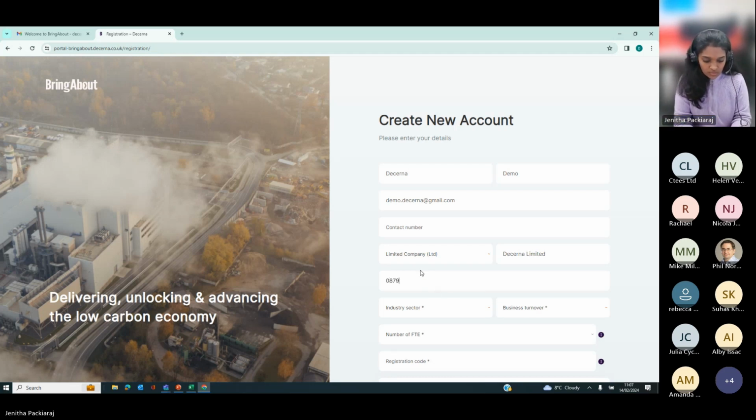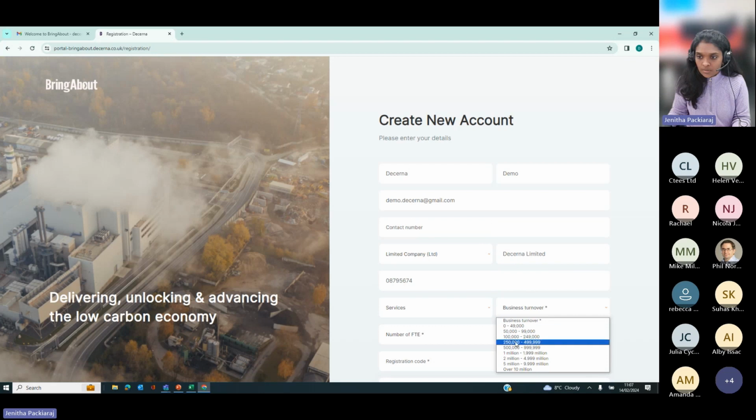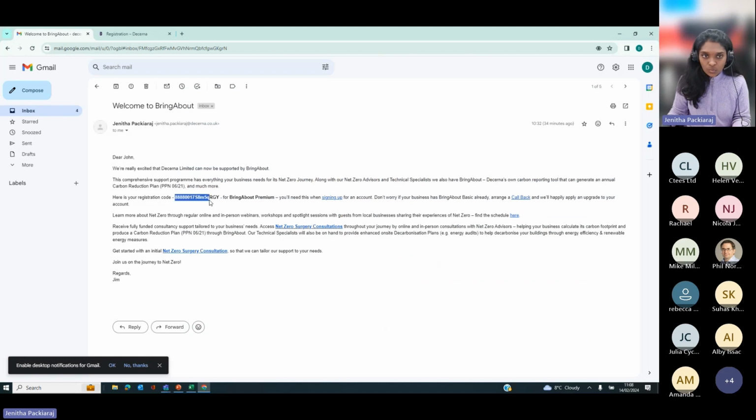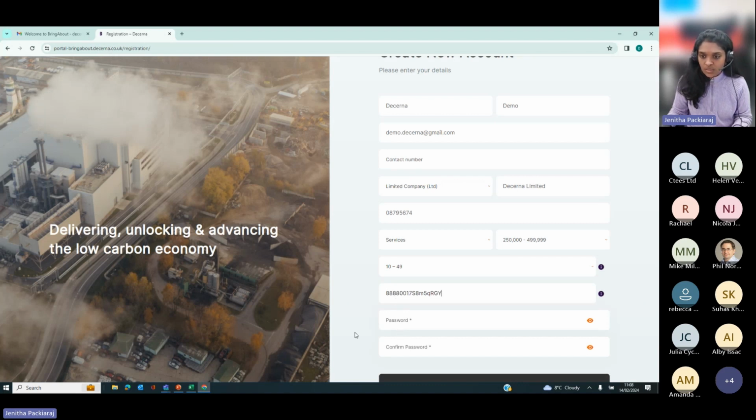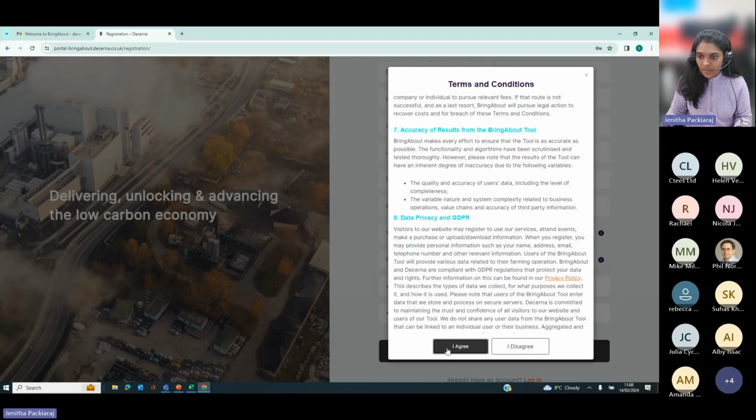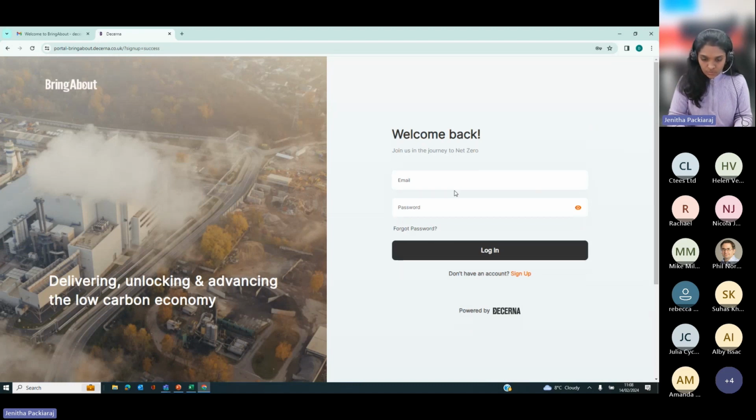Company registration number. Industry sector. Business turnover. Number of FTEs and the registration code. You will all be provided with the registration code in an email that was sent to you with your BringAbout login details. The registration code is unique to each business within Tees Valley. Once you read all your terms and conditions, you can agree, and it will ask you to log in again.